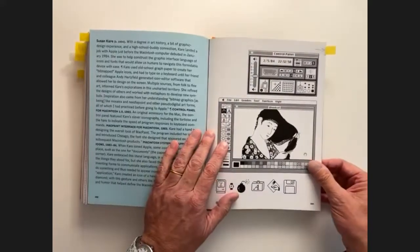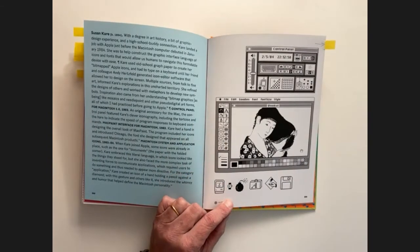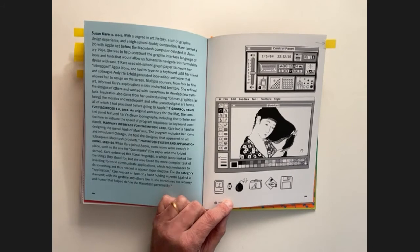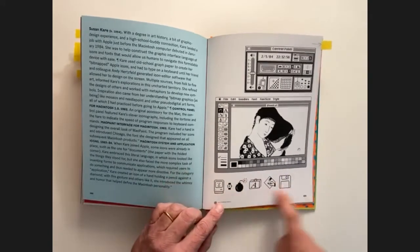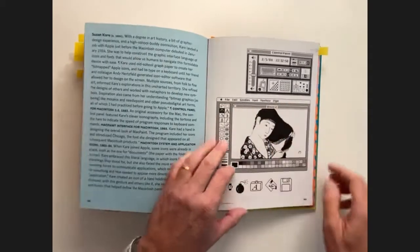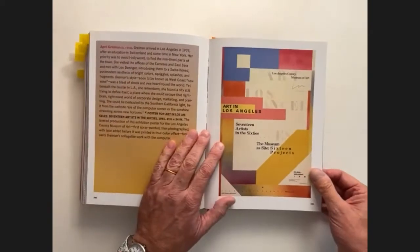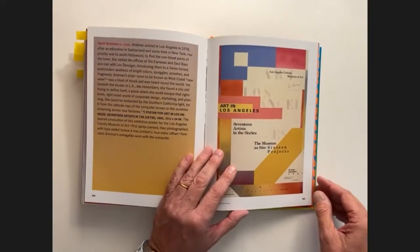Okay, here, Susan Kare, the designer for all the original interface materials for the Macintosh. So that includes these famous icons, the typeface, incredible work. And then finally, April Greiman.